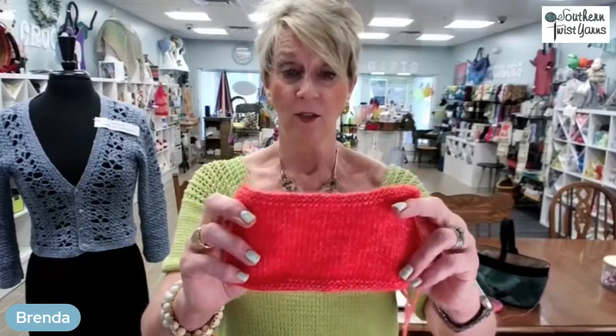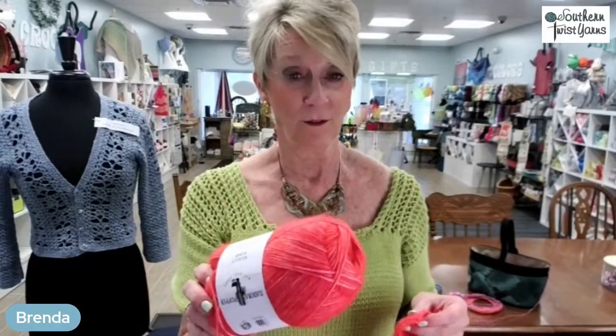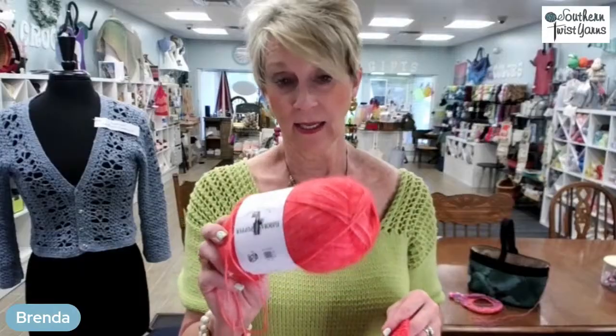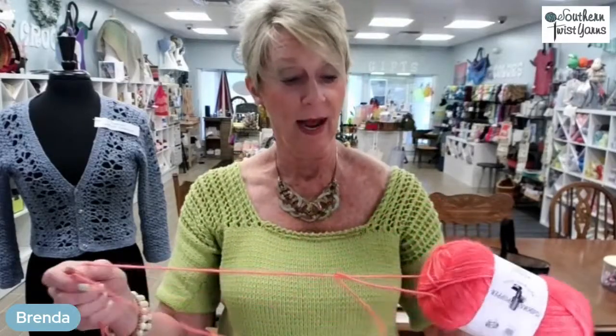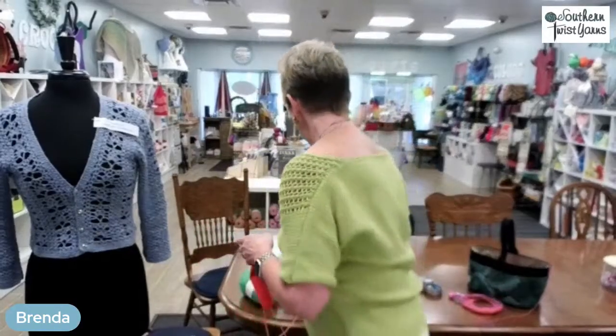This is the little swatch that I knit up. It is absolutely fabulous. If you want to think about doing this for a top, you could think of Love Note. That was the first thing that came to my mind. You could also use it for ranunculus and tons more. But this is wonderful. You are going to love it. I will be placing the order today. I want to just show you the color card.